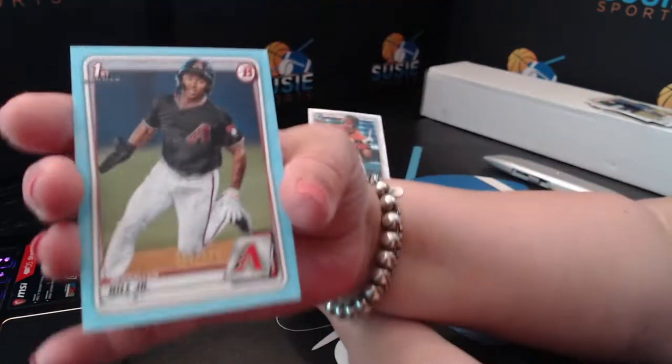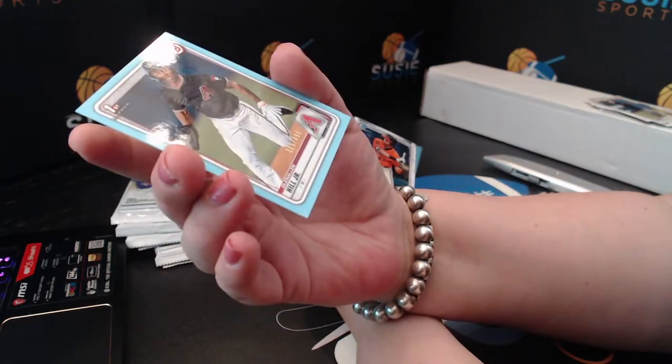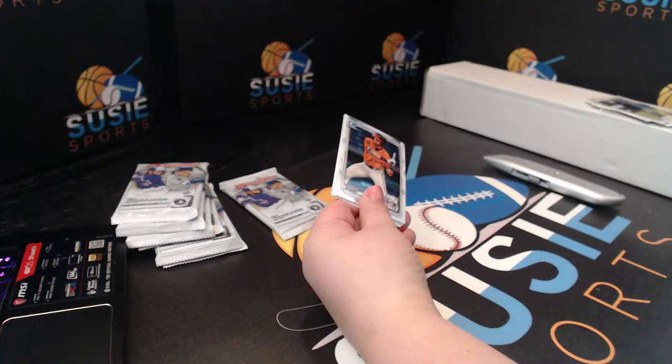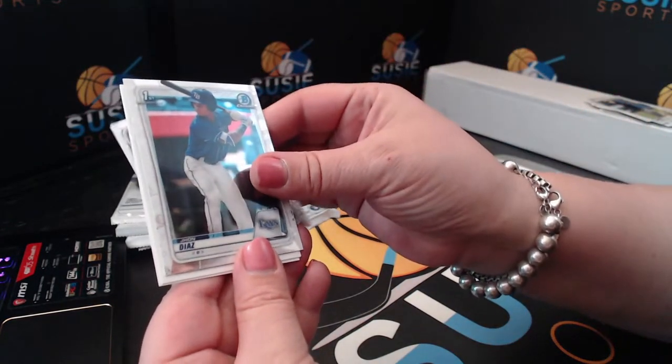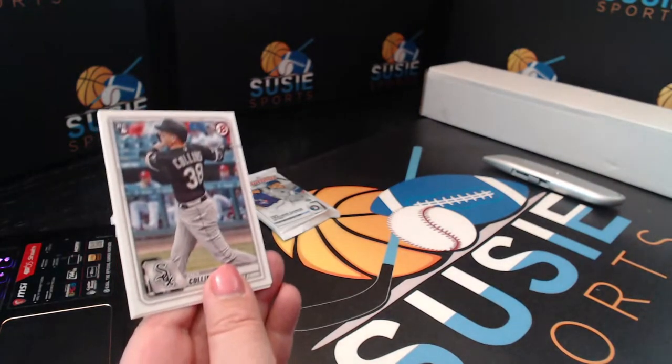Glenn Allen Hill Jr. on the first Bowman. That coming out for Arizona. Going out to Jen Jen. That one, 369 of 499. Nice there, on the paper. Looking at Hunter Bishop and Yan Diaz coming out there. Yan Diaz on the first Bowman Chrome.